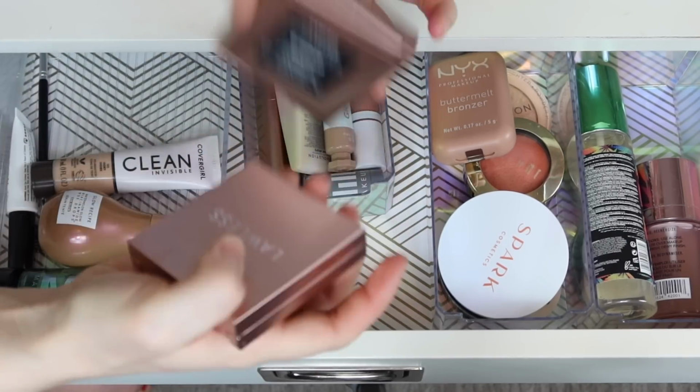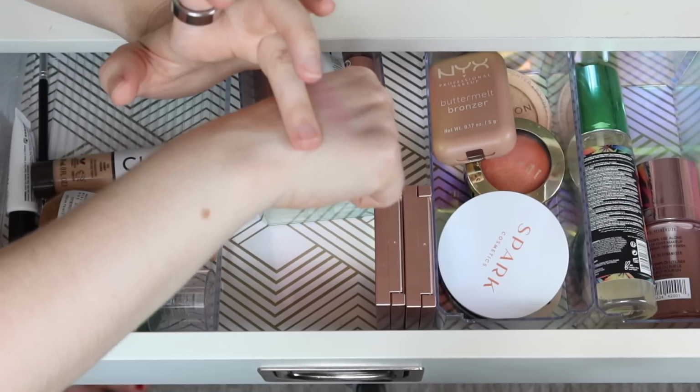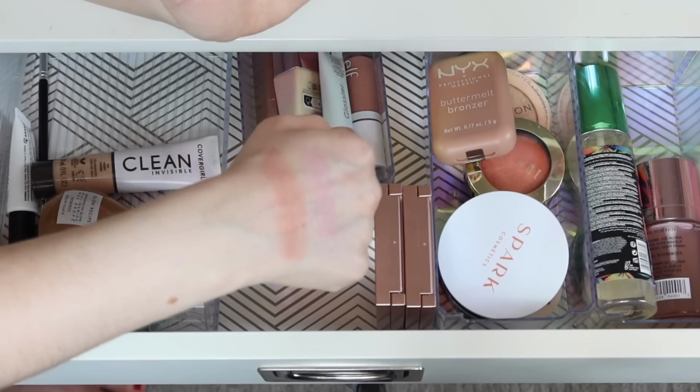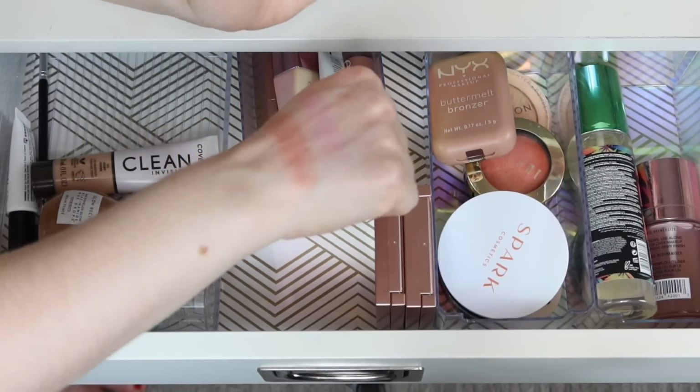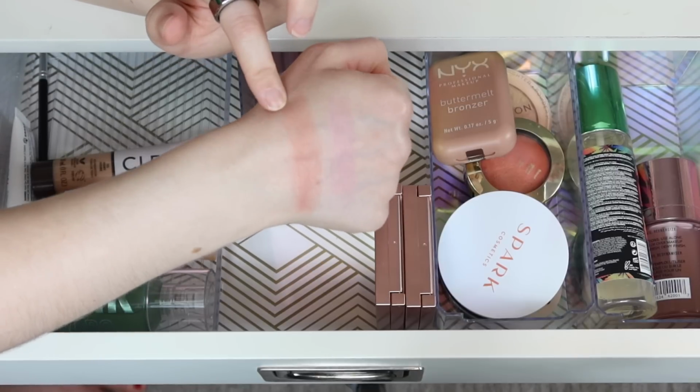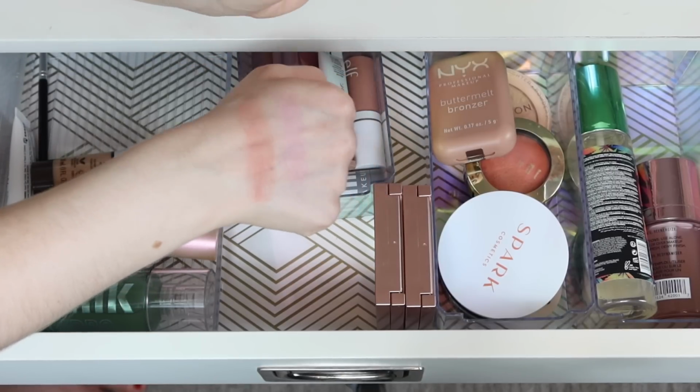That's the shade Gumdrop. Also, it's pigmented. I wouldn't describe it as sheer, but it's definitely buildable. It's not going to give you clown cheeks right away. Like, you can just build it to your desired intensity. That's Angel. You guys know that's obviously my favorite shade. I love that so much. Like a nude peachy rose.